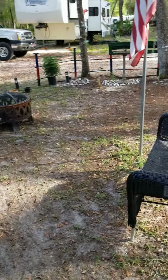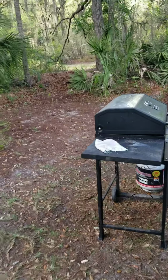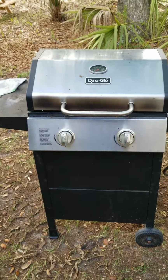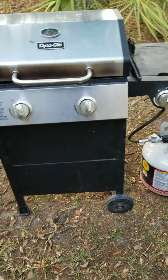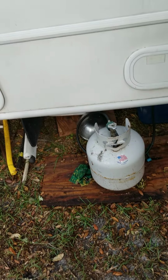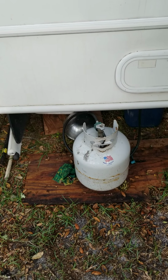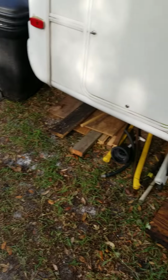Oh, nice little front yard. I'll show you the back. Here's our grill. It's a DynaGlow. I think it was at Walmart. It was like $110 or something like that. And so we don't have to keep filling the internal tank. I got a connection so I can hook a tank outside, and then when I run out, I can just bring it up and get it filled up. Otherwise, you'd have to drive the camper up there.